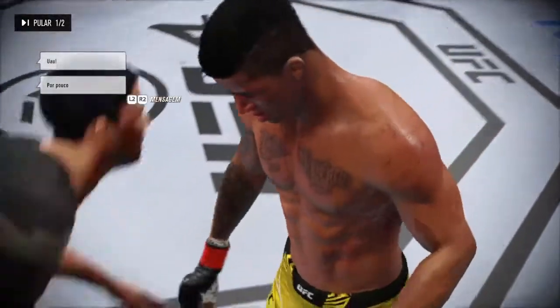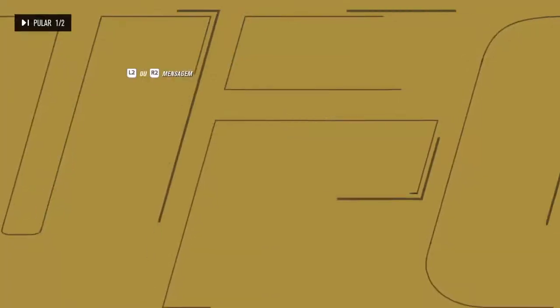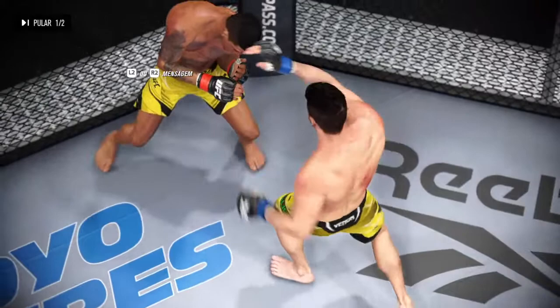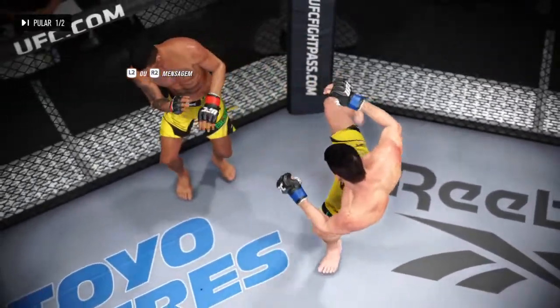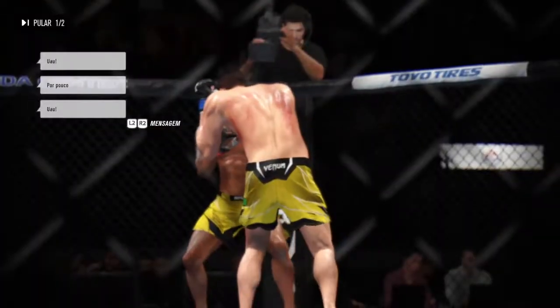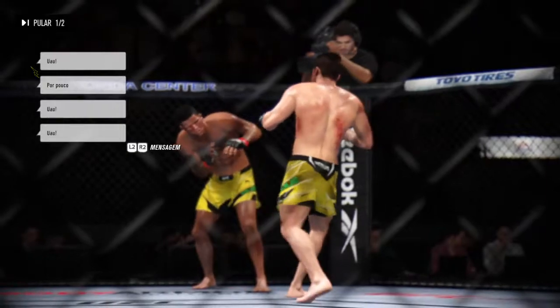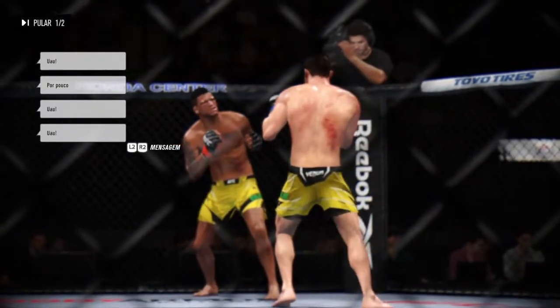So back to the stools they go. 60 seconds to recover here. We're going to fight on, ladies and gentlemen. Another round coming up. A stunner there with the head strike midway through. Nearly got him out of there for good. He hurt him badly. He had his opponent hurt real bad. Now his opponent's walking back to his corner.